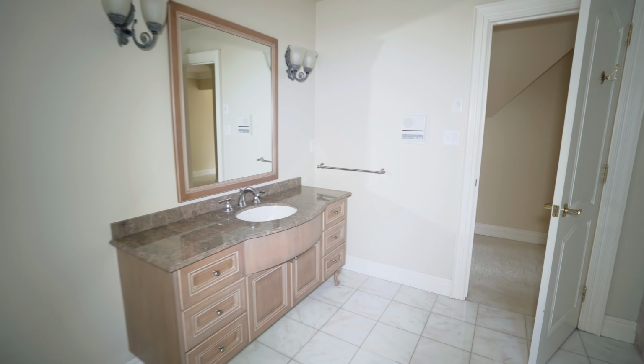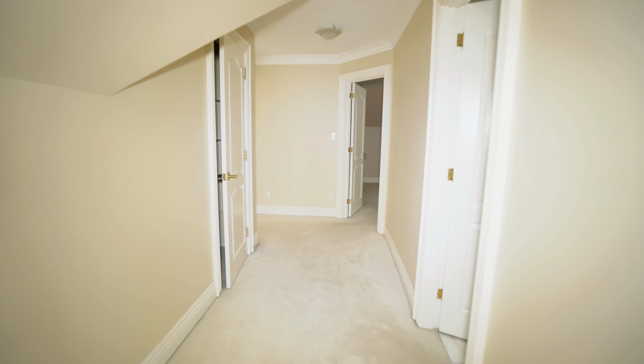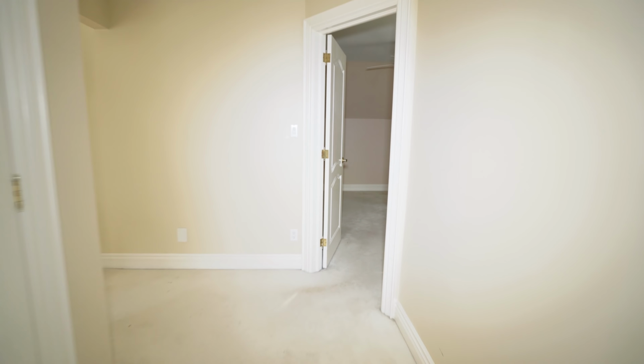So continuing, guys, to the final room on this section of the house. Just a very empty bedroom. The double doors for the closet. Cutouts for pipes. It's basically it though. So let's head back the other way.